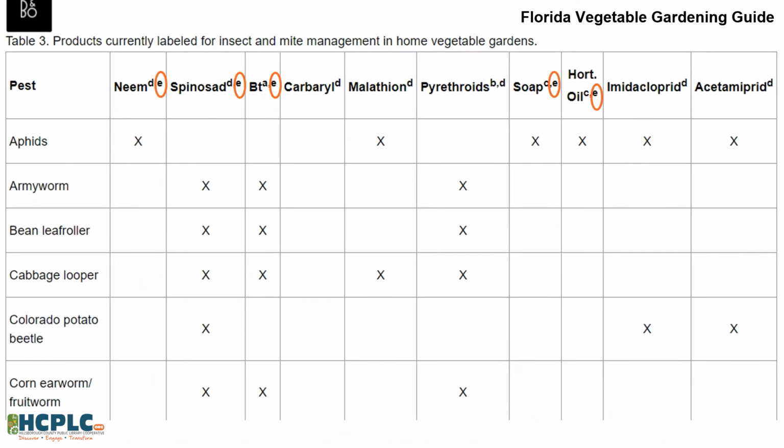Another key point about this publication is many of us are concerned about using specific chemicals or pollinator protection in our garden. So I wish this footnote E was really huge, but in this publication, in table 3, you'll see a footnote E, and these are what are called least toxic products. By choosing least toxic products to help with control of pests, you could be making a difference for our pollinators and non-target organisms.